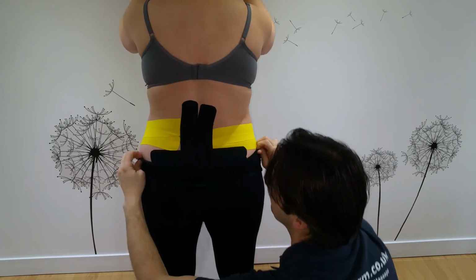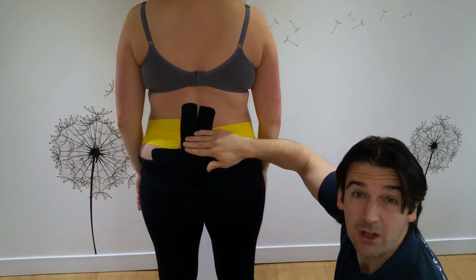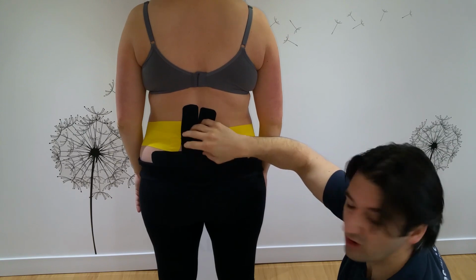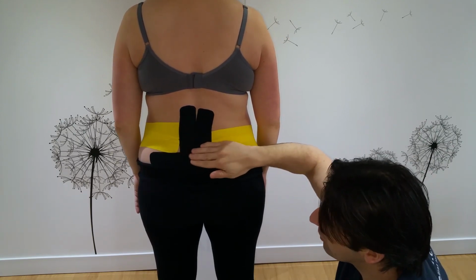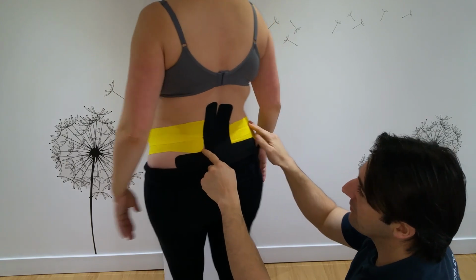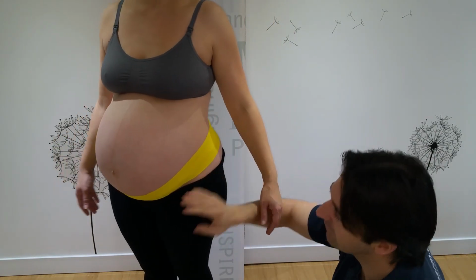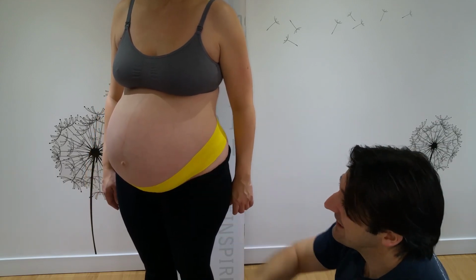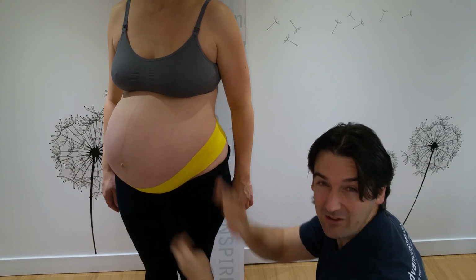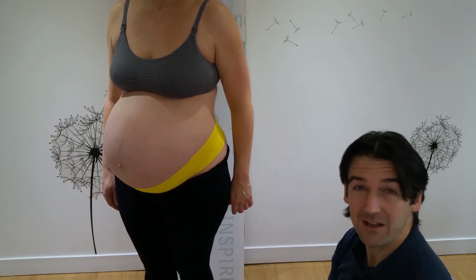Right then, Jess, so this here is kinesiology taping that's going to help support the client for lower back pain, which is often felt in the lumbar spine or across the sacroiliac joint at the bottom there. And if we get Jess to turn around, the yellow tape is going to add a bit of support for the bump, especially in the final stages of pregnancy where things are getting a little bit heavier at the front. Okay, so that's kinesiology taping for bump support and back pain.